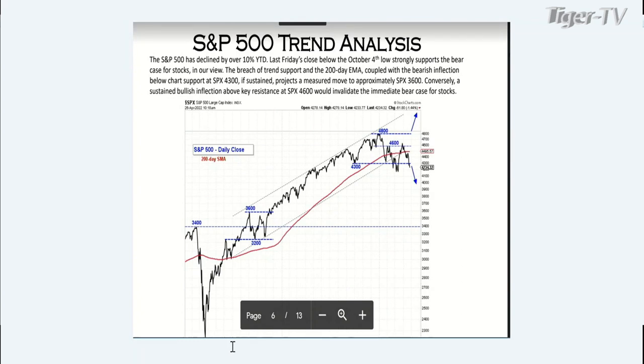Wow, just truly amazing. I tell you, when I look at these charts, I see you do so much work, and the thought behind it is really spectacular. Now, the next one we've posted here is the S&P 500 trend analysis, and it's quite apparent there's something rolling over up here.